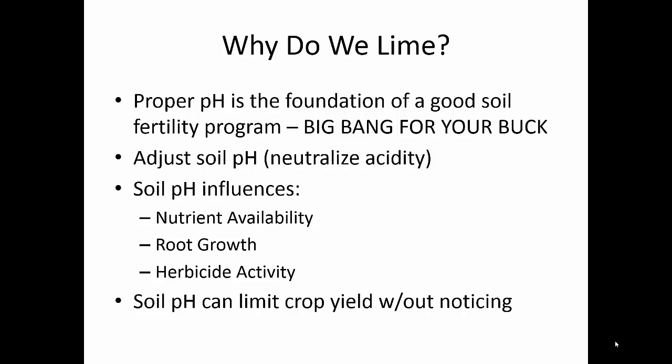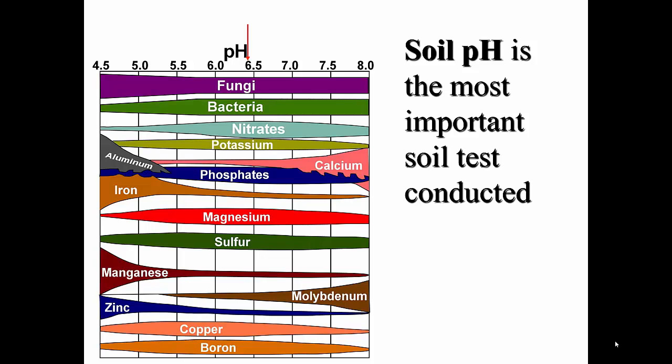Okay, so moving on to pH, it's the foundation of the soil fertility program. We adjust the soil pH usually up because we're acidic. We're trying to get it into that ideal range. It influences nutrient availability, root growth, herbicide activity, and you can kind of get some hidden hunger without even realizing it. You can lose yield with a low pH and it's not really showing visual symptoms.